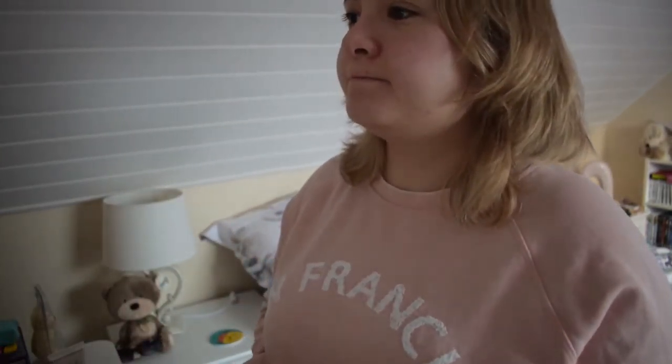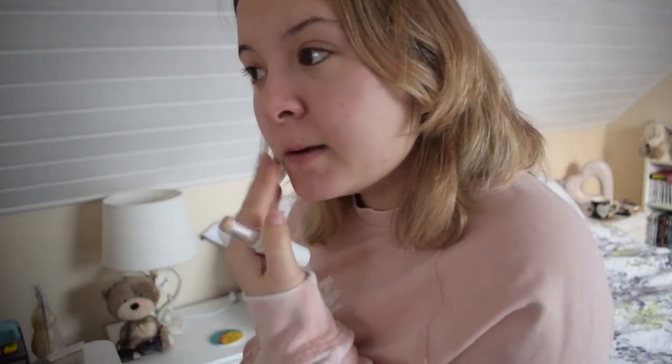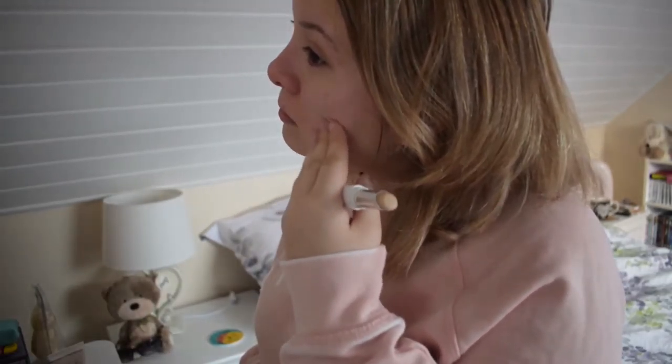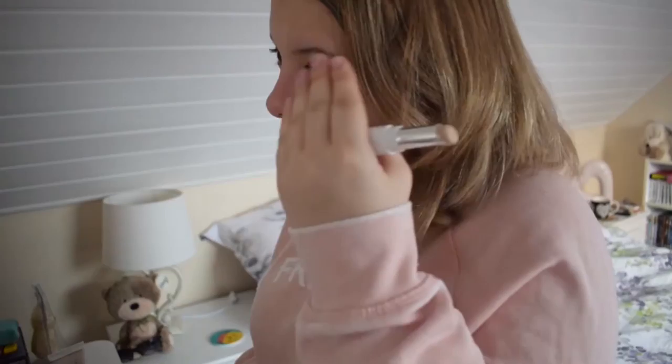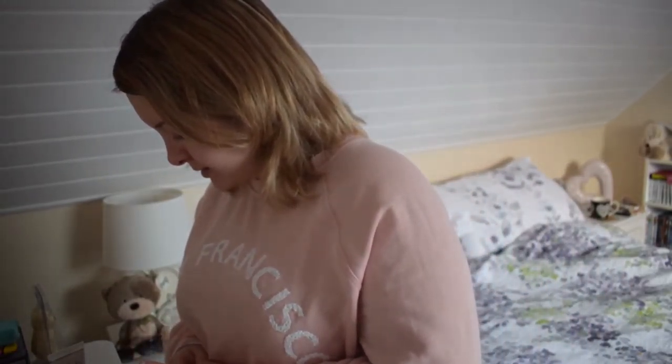Normal concealer. Gonna put this on my spots, anything that looks red. I don't really have many today. I'm just gonna massage it in. And that's it. So hopefully I'll look like I have nicer skin.